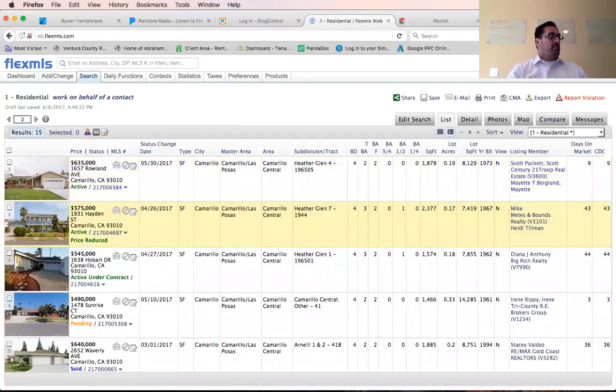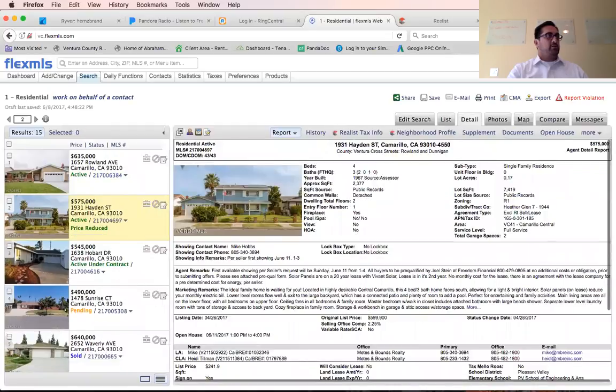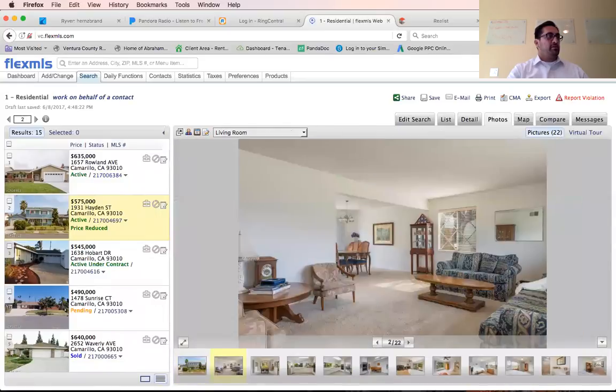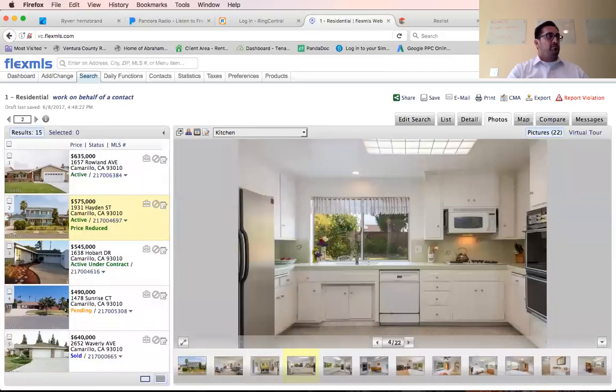This one on Hayden, 575, bigger square footage. Well, let's take a look at what's going on here. Let's go to the photos. This one's active. Okay. And again, looking at the photos, if we look at the kitchen from afar, it looked like, oh yeah, updated kitchen. Well, look right here. Those are old cabinets. Anytime you see the hinges on the outside, those are older cabinets. Right in here, these Petri dishes, that needs to be updated. That was updated, but this was not.